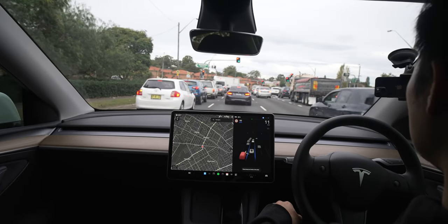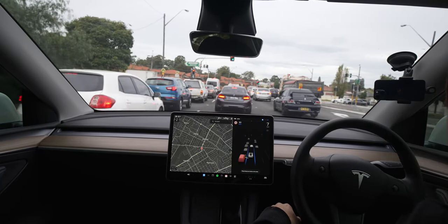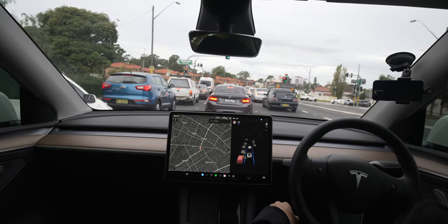You must have your hands on the steering wheel at all times, especially when crossing an intersection. I've seen it do insane things like switching lanes, like as if it's filming a movie out of Fast and the Furious. Like, I've seen it do that. So always have your hand on the steering wheel.